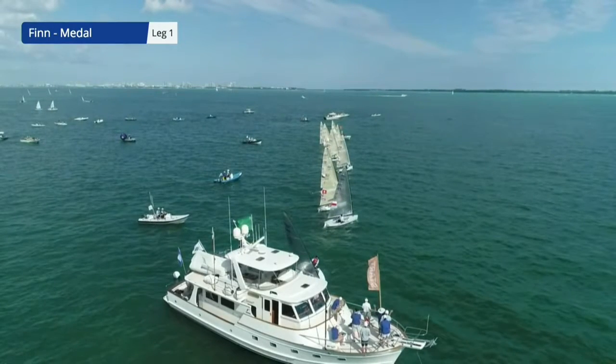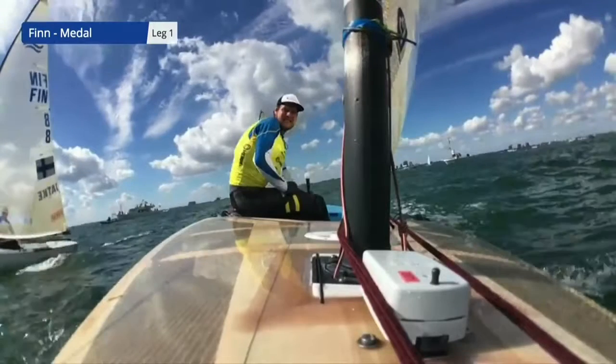Again, we saw that breeze moving around towards that right-hand side. Because of that right-hand shift, everyone held on to a longer starboard tack. So anyone that was just struggling for a lane took a little jump out and then came back.